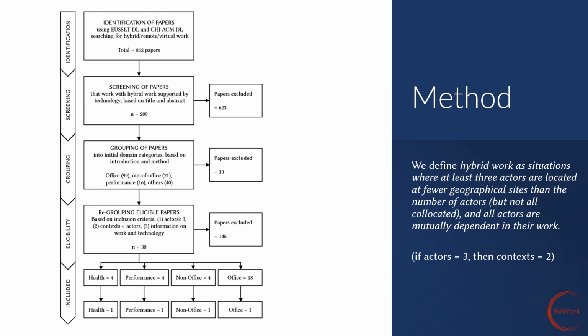We define hybrid work as situations where at least three actors are located at fewer geographical sites than the number of actors, but not all co-located, and all actors are mutually dependent in their work. So for example, if there are three actors, then there will be two contexts.